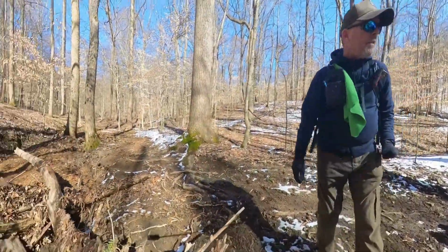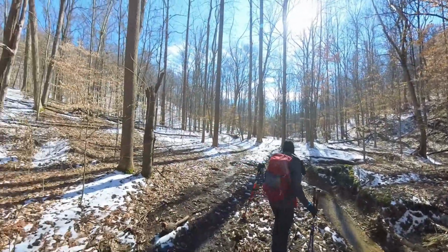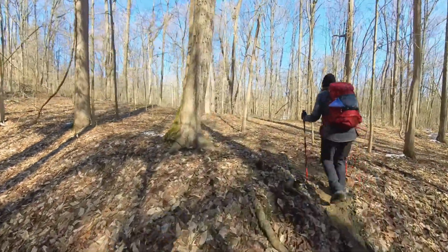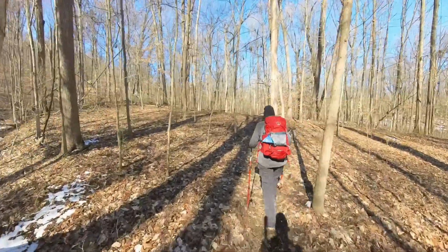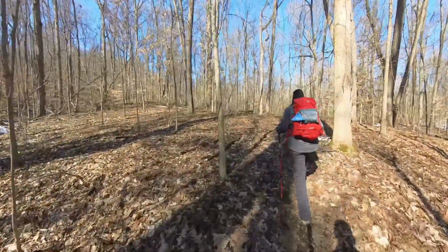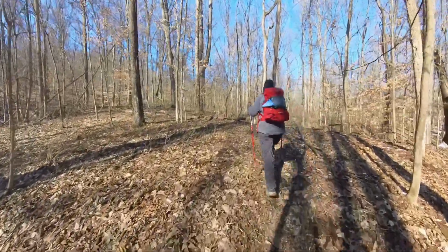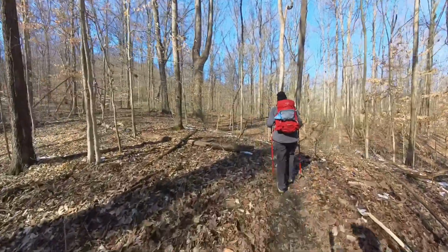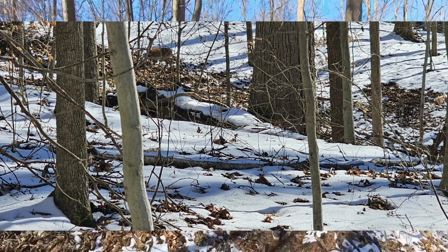Wasn't Niagara Falls, but that's still pretty cool. Yeah. We are on the final stretch, y'all. Probably less than a mile to go. This side has been really muddy. Saw deer. We did see a deer. I may have gotten photos. If I did, I'll get them in here somewhere.